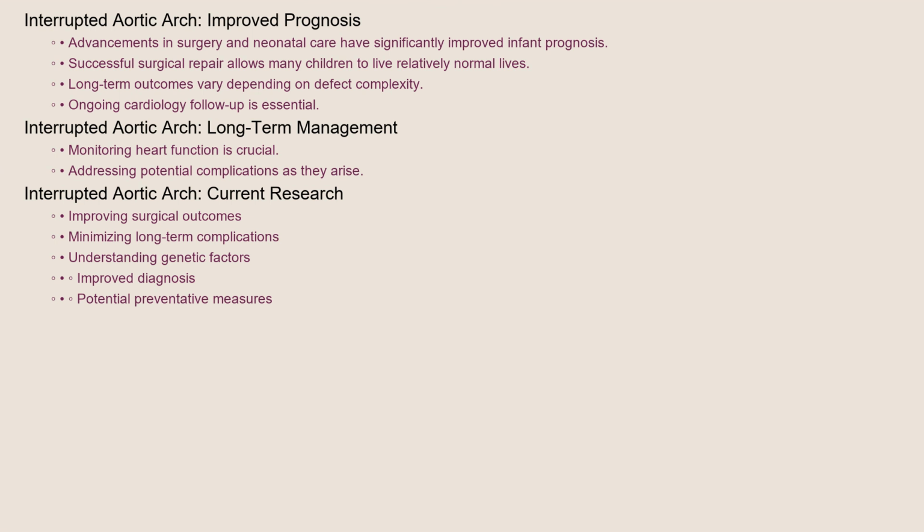Recent research is focused on improving surgical outcomes, minimizing long-term complications, and better understanding the genetic factors involved in interrupted aortic arch, paving the way for improved diagnosis and potential future preventative measures.